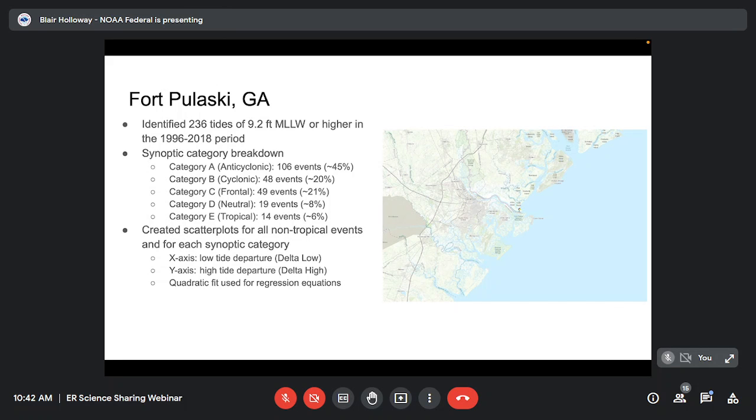All right, so at Fort Pulaski, over that 1996 to 2018 period, we identified 236 events of 9.2 feet or higher, and you can see the breakdown of how those synoptic categories were assigned. About 45% were anticyclonic, 20% each to cyclonic and frontal events, about 8% for neutral, and about 6% were considered tropical. And then just like we did at Charleston, we created these scatter plots for the non-tropical events. On the x-axis, we put the low tide departure, or what we call the delta low, and then on the y-axis was the high tide departure, or delta high.